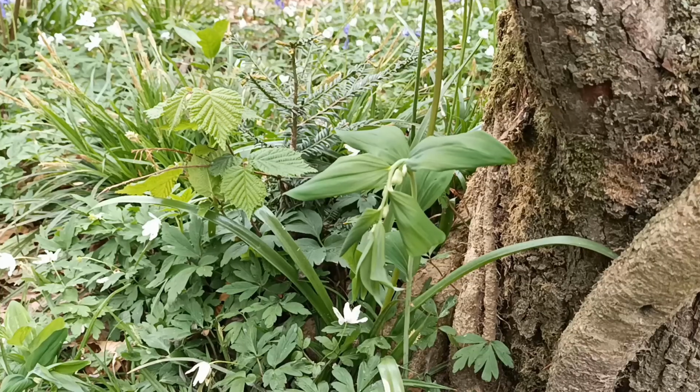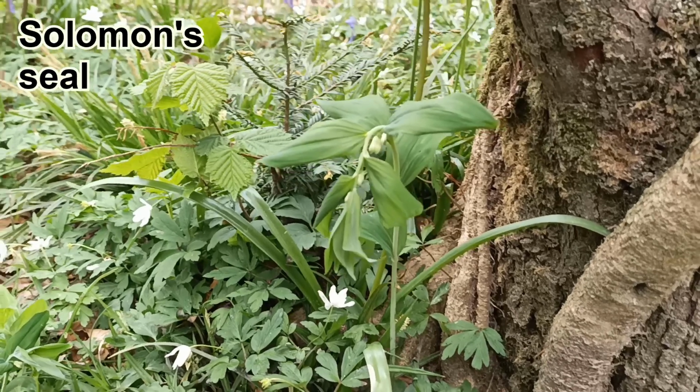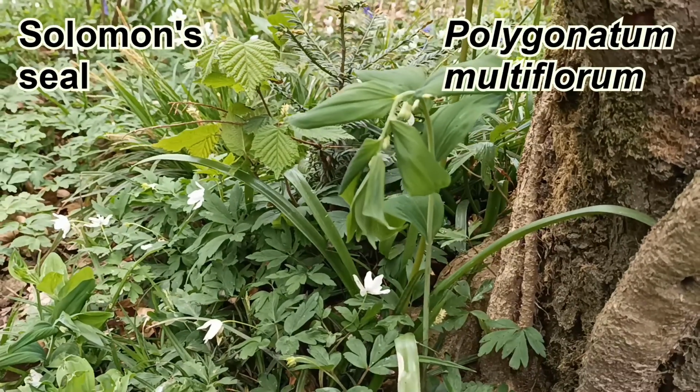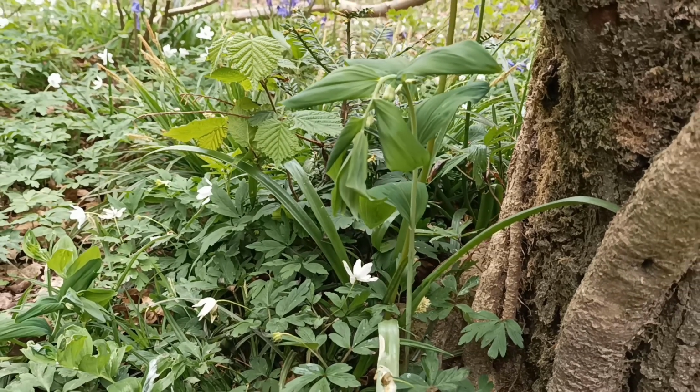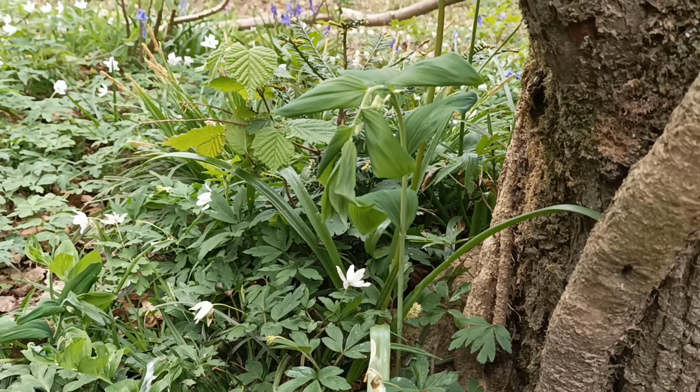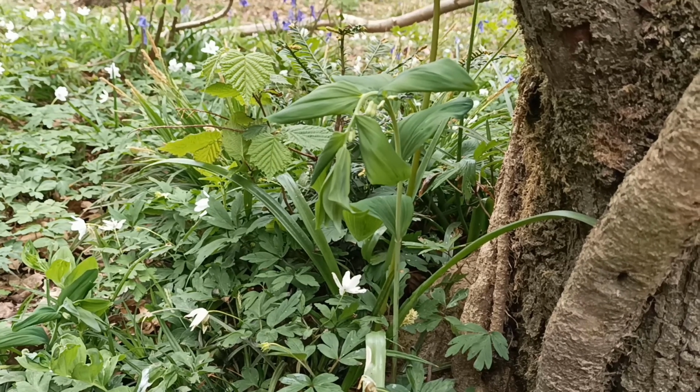Another unique looking plant species is Solomon's seal, or Polygonatum multiflorum. This species has long arcing stems that curve over. White bell-shaped flowers hang from the undersides of these stems in rows.